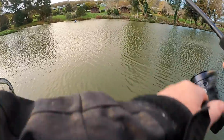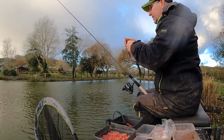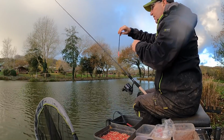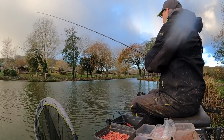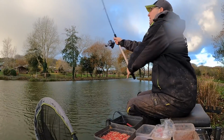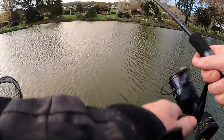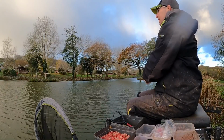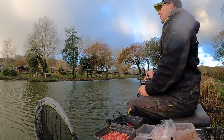Yeah, so let's just deepen up until we start seeing that float. Very simple, and because it's getting shallower and shallower and shallower, you can't get really accurate with this. So I don't mind if I've got a bit of line on the bottom. There's no way in the world when it's sloping away from you that you can get mega accurate on a waggler. That wind's actually got up a lot more now. Quite a squally wind, shall we say. Proper sea wind. We're not far from the southwest coast here.